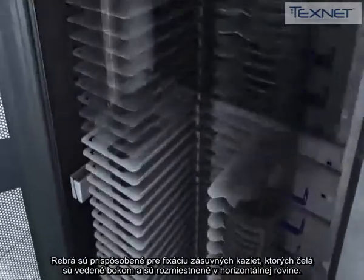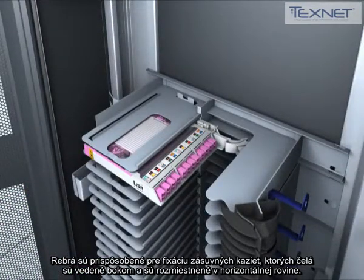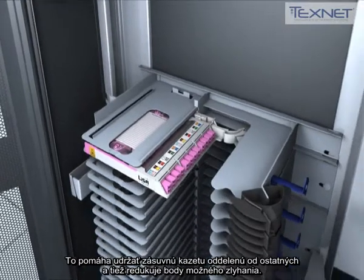The tray unit system accepts LiSA fibre trays which are side-facing and mounted in the horizontal plane. This helps to keep each fibre tray separate from the other and also reduces the single point of failure should an accident occur.